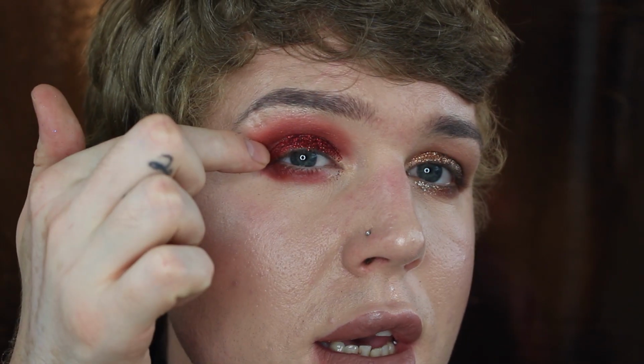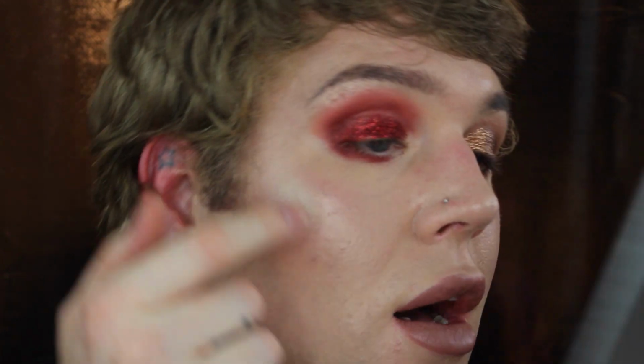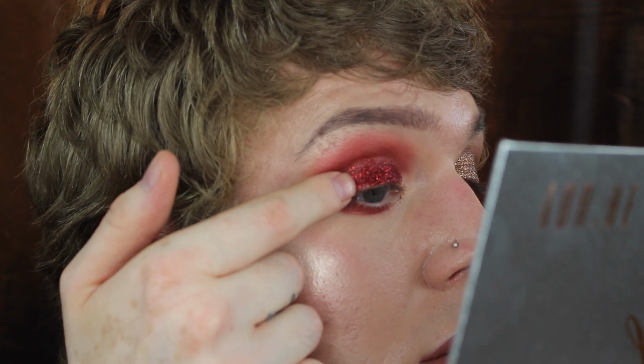But yeah, I hope you all saw that. I just didn't like this eye, so I thought I'd put that out there. In fact, I don't like this bit here. Well, I do, but I'm going to go in with a little bit of Night Sky, which is this plumish colour, and I'm just going to put that right in this inner corner a bit. Okay, so doing that on the inner corner has helped it quite a lot.